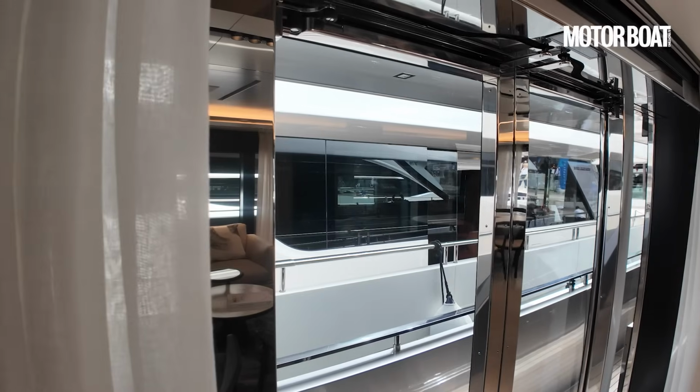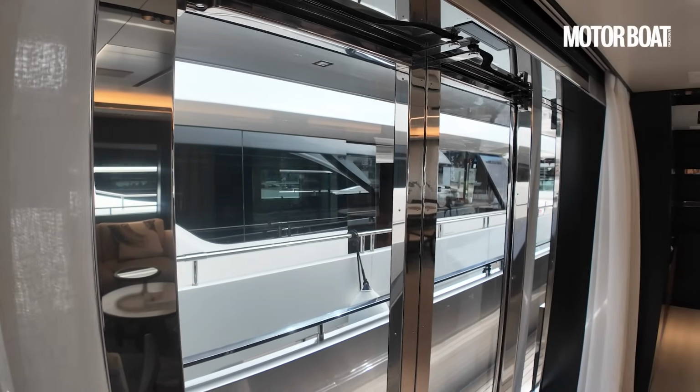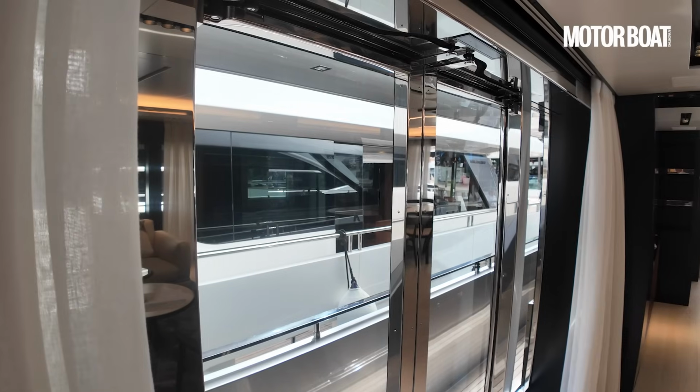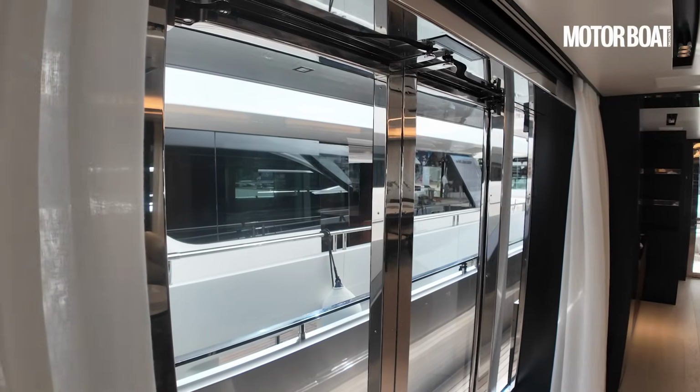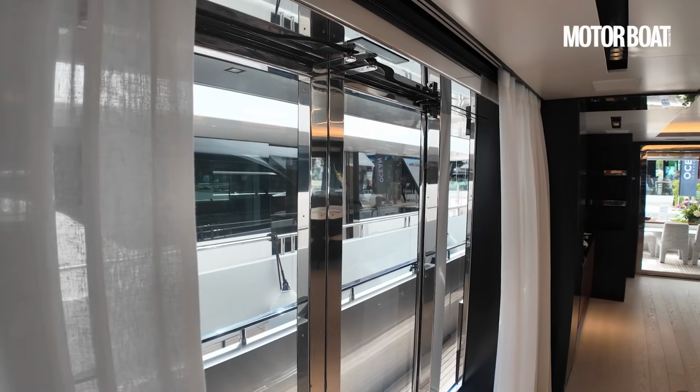And even the curtains, I believe, are electric. Oh, no, wrong ones. It's those ones. Look at that. How cool is that? You don't even have to draw your own blinds.